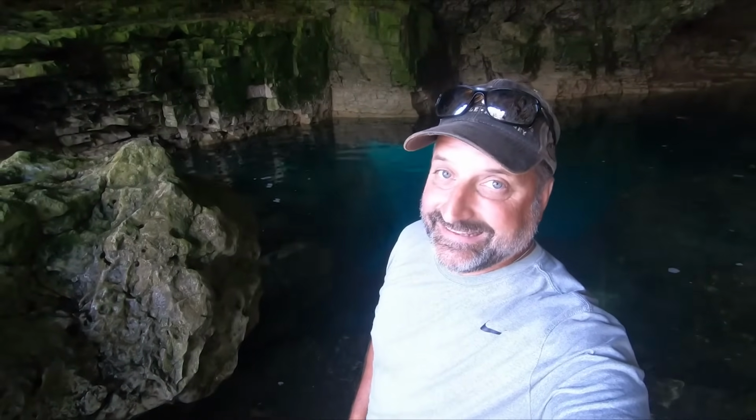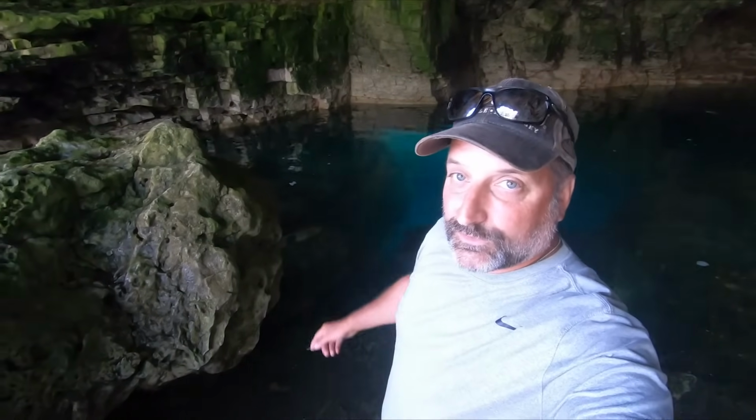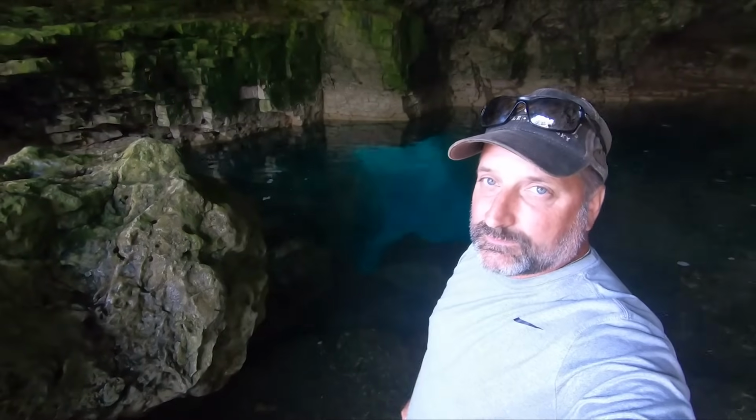So this is the grotto, and this water is so cold. It's still the beginning of June. It doesn't warm up too much more, but it does get warmer than this. If you look right down here, you can see the light coming up from there, because that's a tunnel that goes right under all this rock and opens up into the bay.